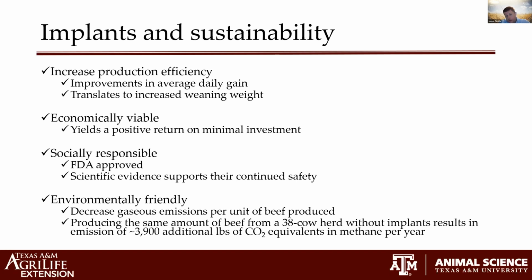Another way of stating that would be to produce the same amount of beef at the farm gate, so in weaned calf, from that same operation, if we did not use implants, that's going to result in almost 4,000 additional pounds of CO2 equivalents, because it takes more cows or more calves to produce the same amount of weaned weight that's leaving that operation.